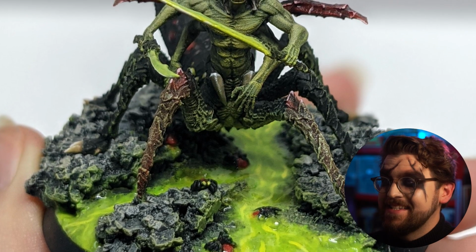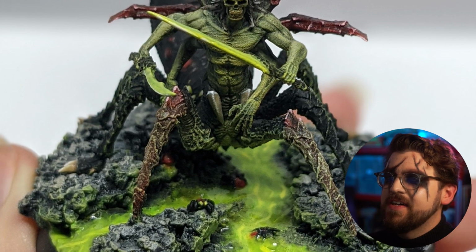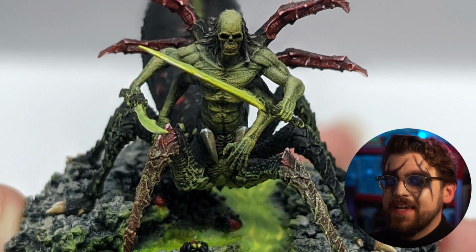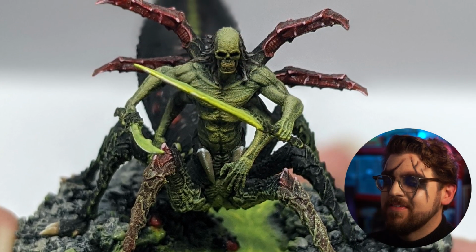Ooh, that is nasty. I love it. And this particularly nasty monster has been painted by Cup626 Cake. And they have done a spectacular job, I've got to say. It looks really, really great.